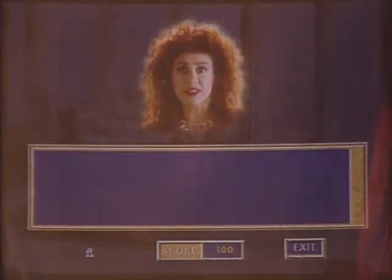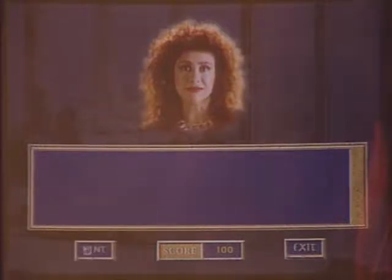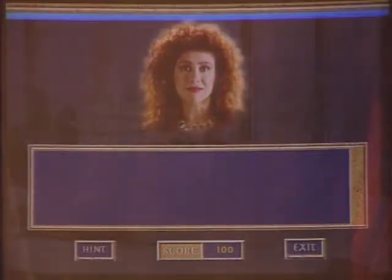Rumor has it that you can get the hints for free in info. But I've got to dig for it. So this is it. Why bother when you've got a mystic pal like me? Now, if I were to hit hint, she would actually give me a hint. But let's try our luck and go back to where we were.